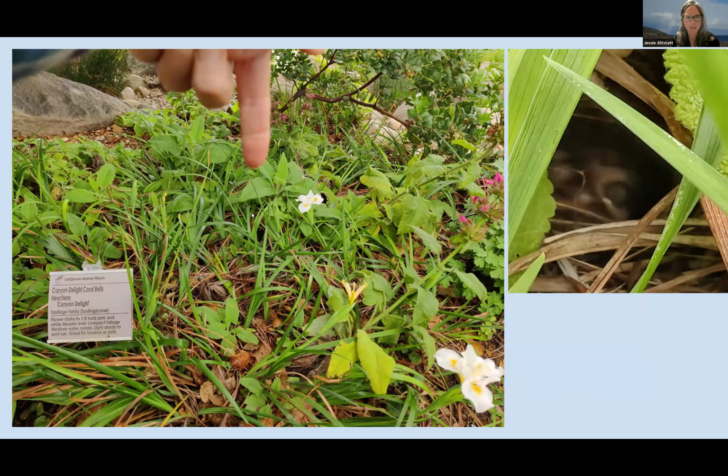My finger is pointing, if you look below my finger, there's a little dark gap in the iris. And it looks like hummingbird sage here. And if you look over on the right, I zoomed in with my camera and it was hard to take a picture just because it was so dark in there, but buried in amongst all of the iris thatch and material, there was a dark-eyed junco nest with at least, I think, 3 baby birds in there.